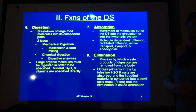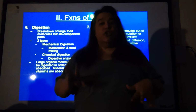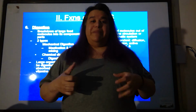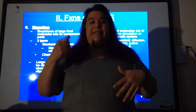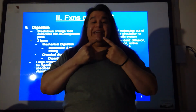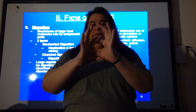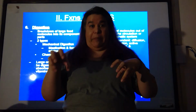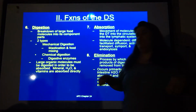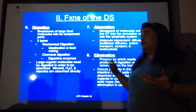Now, digestion is breaking down large food molecules into their component parts. You've got two types of digestion: mechanical digestion and chemical digestion. Mechanical means physical, somehow movement, like taking a knife and chopping something up. That's what your teeth do. Your teeth are basically a knife, and as you're chewing, they mechanically break, let's say, a cube of beef or a hamburger bite into smaller and smaller pieces. Mechanical digestion happens through mastication, and it mixes the food with your saliva and the enzymes in your mouth.